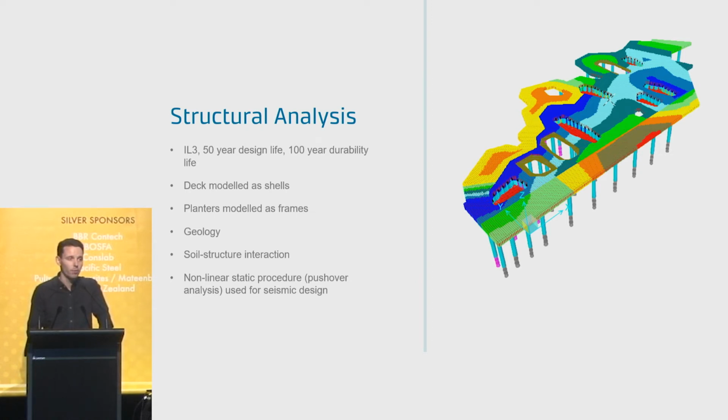The geology at the site is quite important. It consists of very soft marine siltstone called Tauranga Group, which overlays weathered East Coast Bays Formation sandstone and then sits on top of competent East Coast Bays Formation rock. So during the design, we considered soil structure interaction by modelling the ground as a series of nonlinear load displacement, or PY curves. And due to the highly irregular form and the irregular geology, the nonlinear static procedure or pushover analysis was used for seismic design.